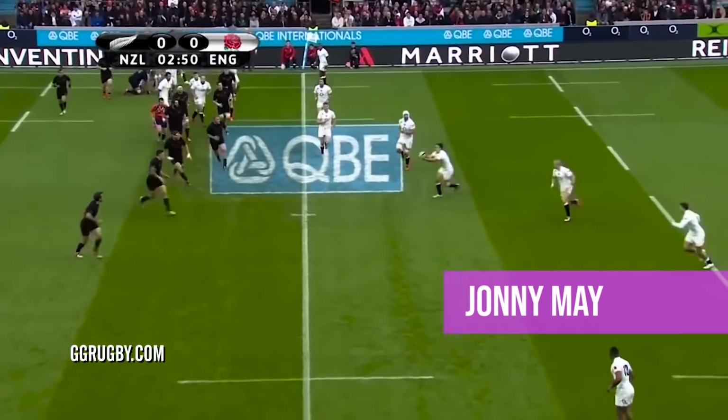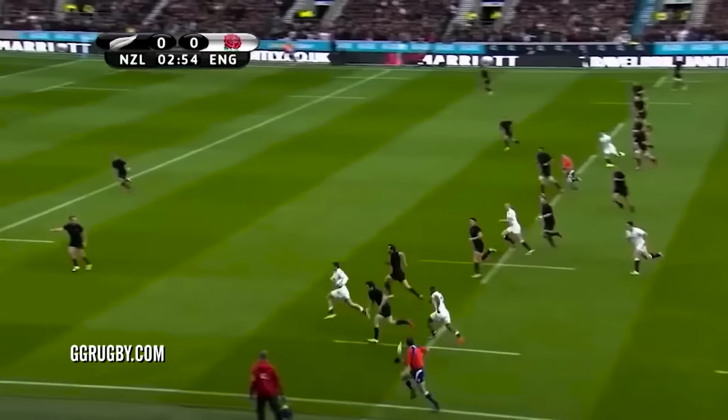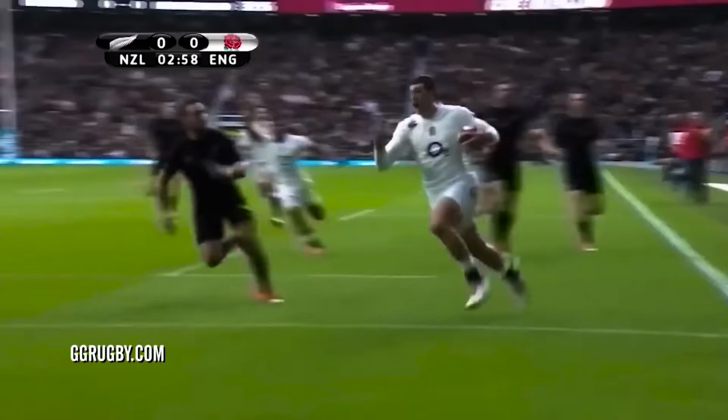As Farrell reaches in, and now a good running ball here for England. And a real opportunity. Dagg lining up for the tackle. Can't make it. And Johnny May scores a great try.